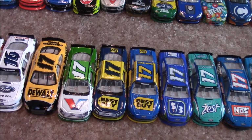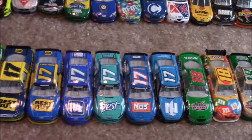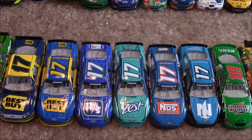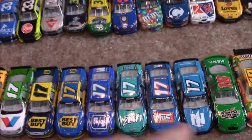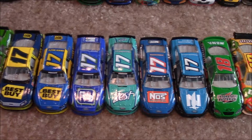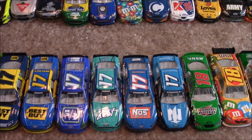And then moving on from there, oh, and I also have Matt Kenseth's number 17 Best Buy. I forget which year it's from. And here are the Ricky Stenhouse number 17 rookie cars, which are his Best Buy one through his NOS one, I believe, yeah. And then this one's from 2014, it's from last year. And I'm sorry I bought so many Ricky Stenhouse cars. I just thought his schemes were really cool, so why not?